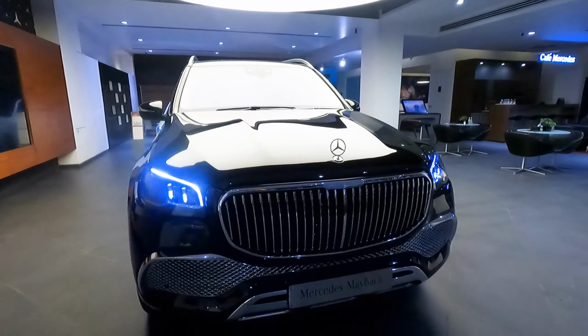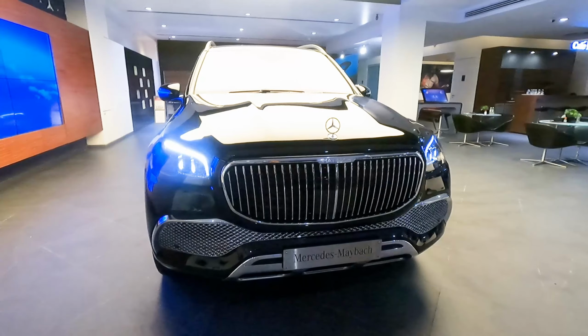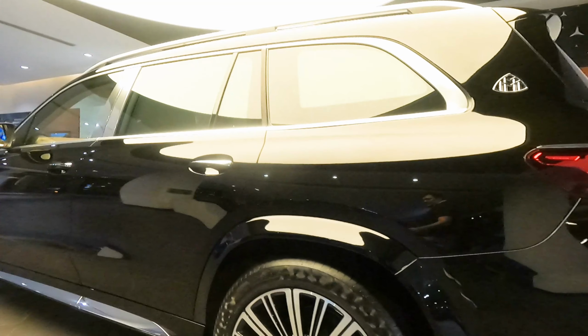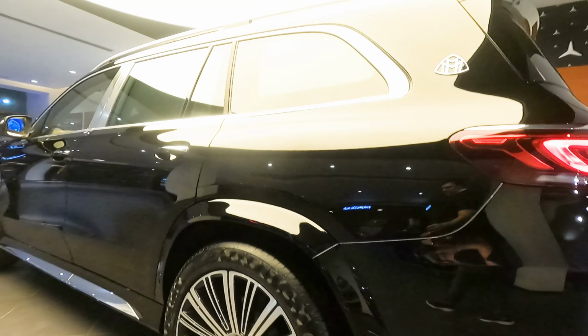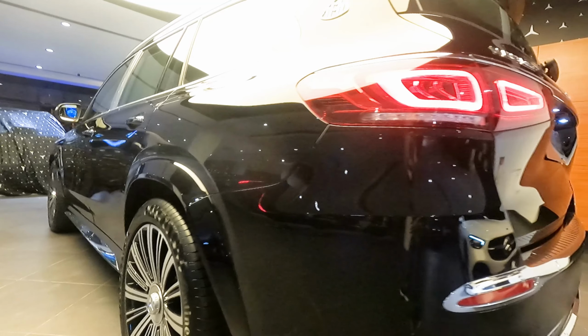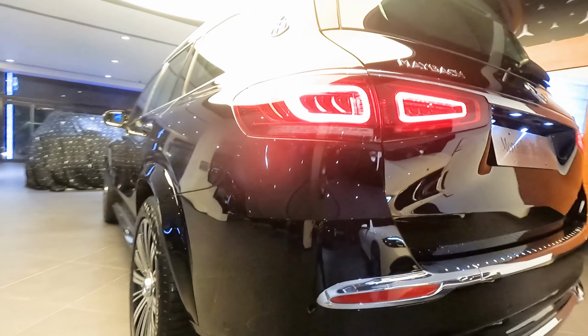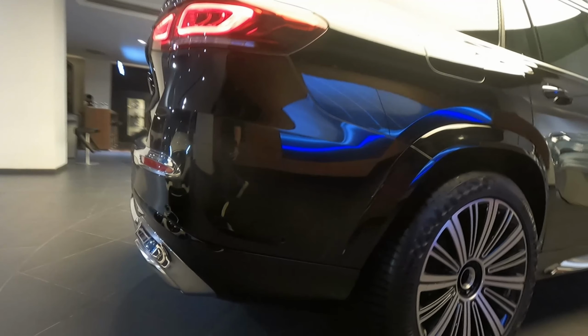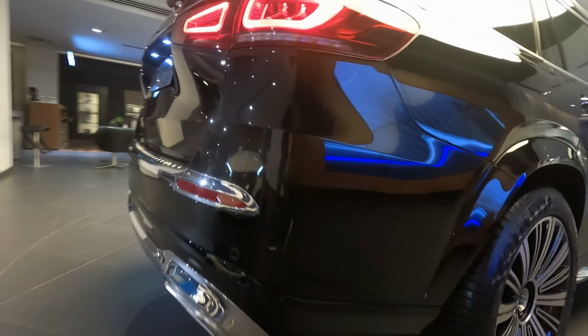Just to give a small example, this GLS Maybach 600 has a suspension system called the E-Active Body Control. You must have seen in very popular videos that the car kind of dances. But the purpose of that function is, if you are stuck somewhere in an off-roading drive, it will help you get out of the stuck situation.